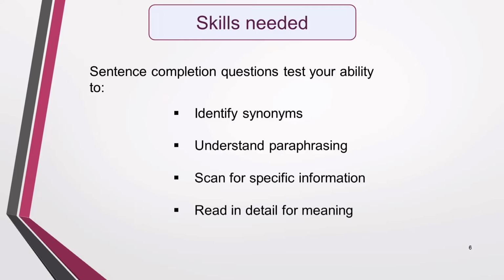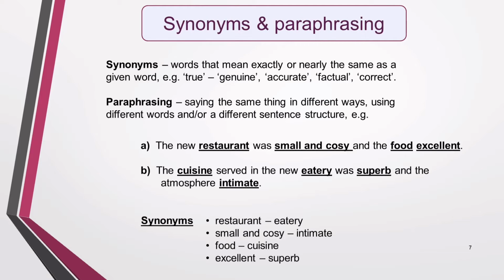Sentence completion questions test your ability in a range of reading skills. You need to be able to identify synonyms, understand paraphrasing, scan for specific information, and read in detail for meaning. You need a good knowledge and understanding of synonyms and paraphrasing for all IELTS reading questions, but they're particularly important in sentence completion questions. Here's a quick reminder of what each of them is.